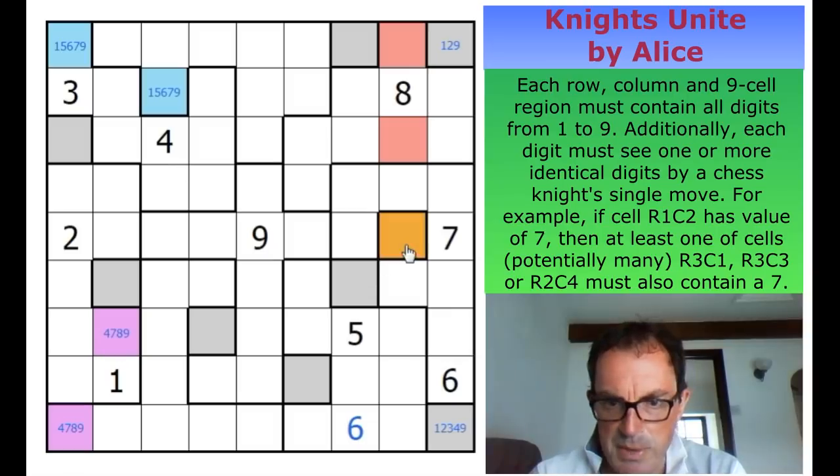Yeah, this one is a bit suspicious, because almost all of its knight's moves are ruling 6 out. That can't be a 6. That can't be a 6. That can't be a 6. This one can be a 6, but that one can't be, and that. So if this is a 6, that has to be a 6. Now, is there anything wrong with that?